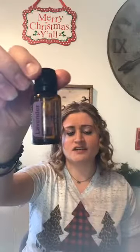And then we have lavender. Lavender is great for skin discomfort, head and neck tension, muscle soreness, sprains, and then sunburns. I have an earlier post about sunburns if you want to check that out. It talks about all the things that I did when I got a sunburn and using lavender, and it really significantly decreased the time that I had the sunburn.